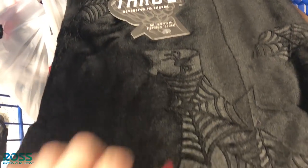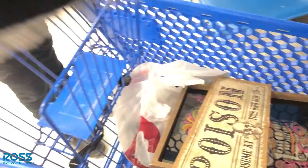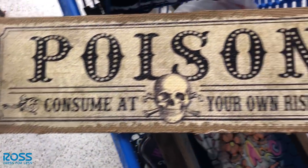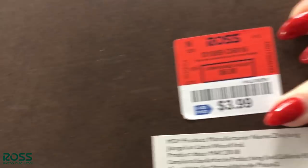Look at this, $12.99. The softest throw rug I've ever felt. That would be so lovely for a baby. Look at this one. Not all this is going in your studio. Look at that, $4. I found this. That one's mine. Look at this.